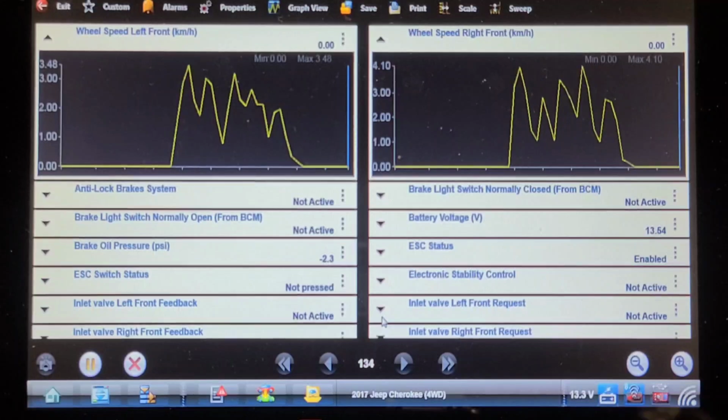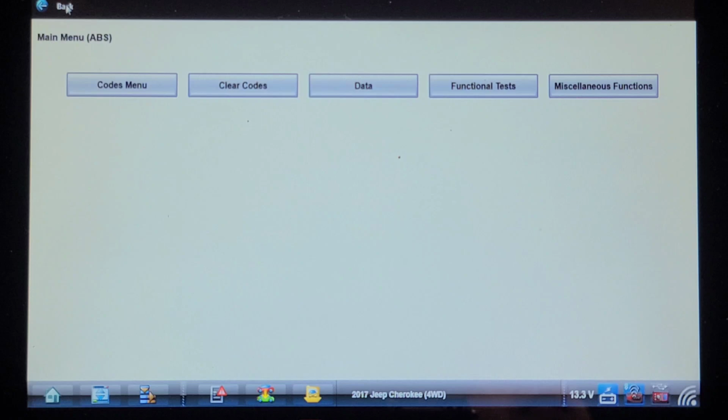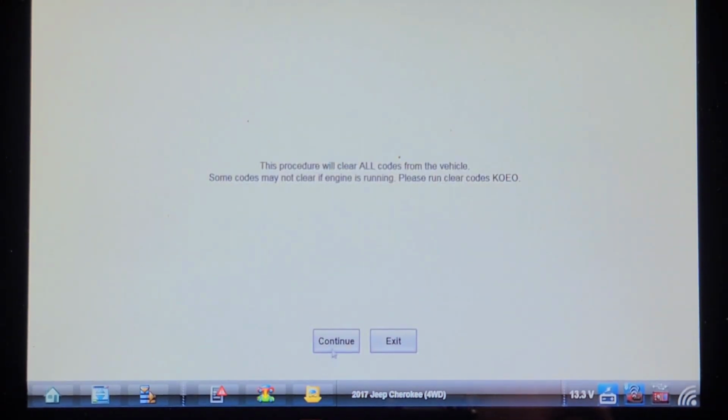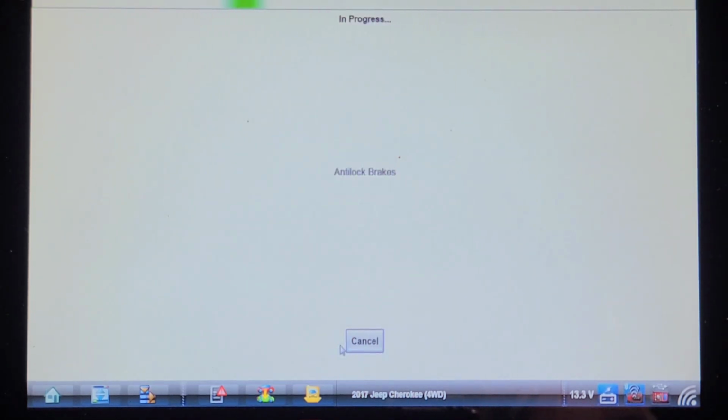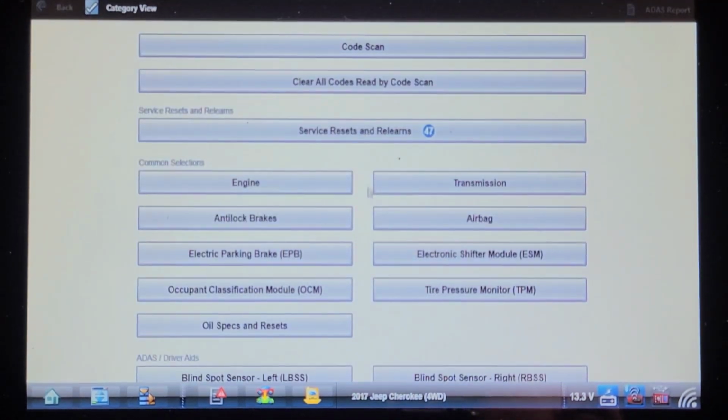So let's do a network code clear now. Speed sensor is working. Clear all codes read by code scan. Key on, engine off with a battery charger on it set at 13.5 volts. Shows 13.3 here. As long as they keep the oil level and the differential full, it's not going to blow up. There's no metal on the magnet in there.